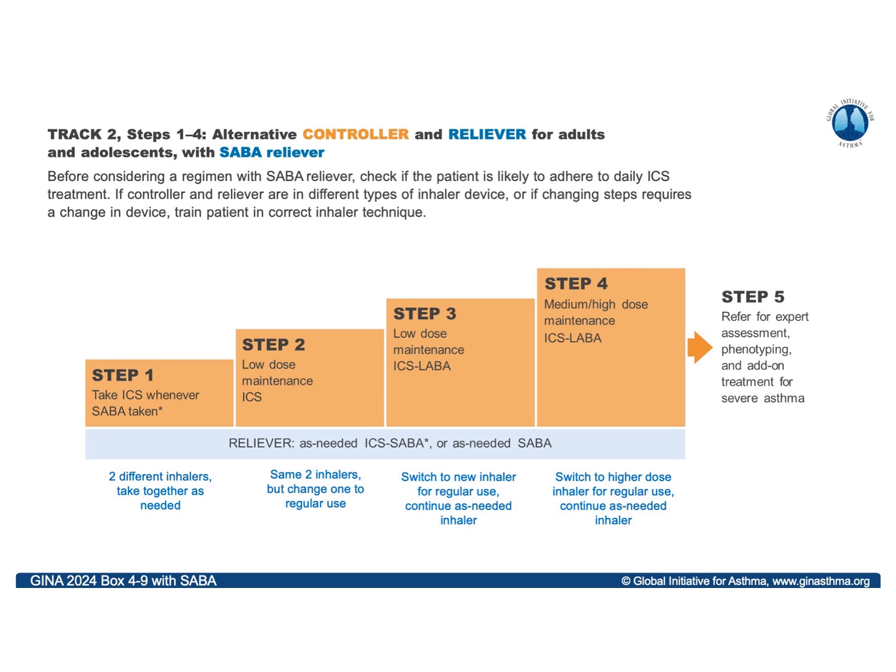And in step 3, this is now a daily maintenance of your inhaler at a low dose. So you make use of one inhaler as a controller, and then we also make use of another inhaler, or we make use of a nebulizer to give a dose of your reliever medication in the form of your salbutamol.